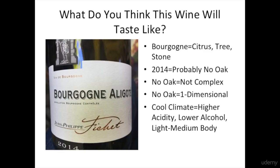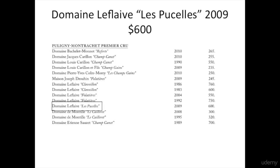So we were pretty much in line with the flavor profile of the experts, so that seemed a little too easy. But let's try something a little harder now. So let's go back to the wine list from Danielle and let's pick out one of these crazy expensive wines here, like this one for $600 from Domaine Leflaive. It's a 2009 vintage from Les Pucelles. Let's just check this out and see if we can do the same thing.